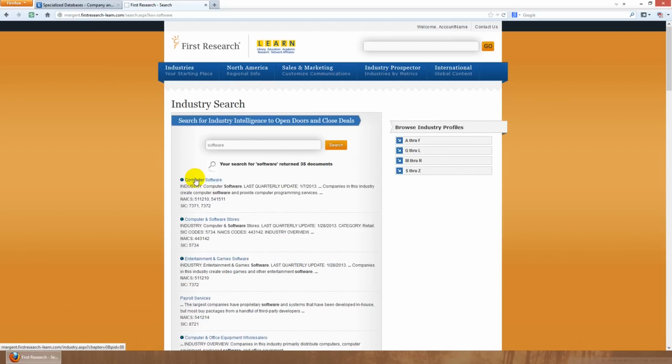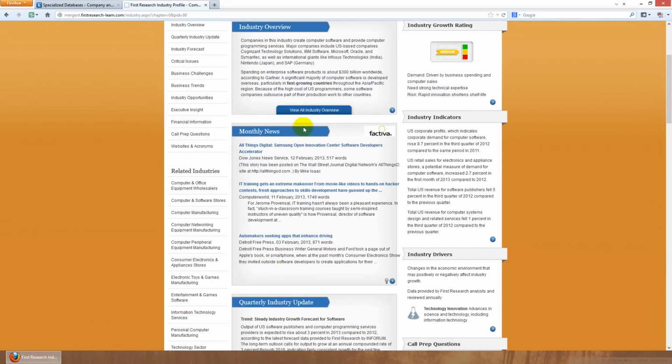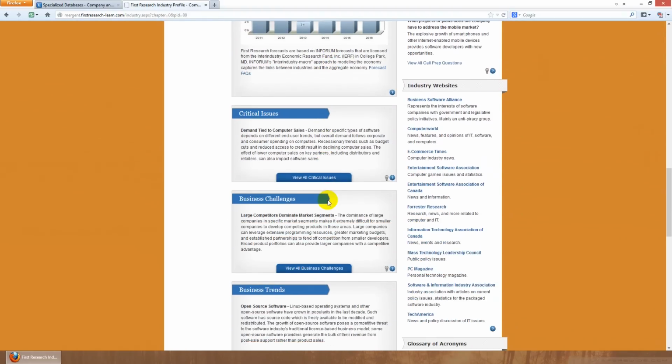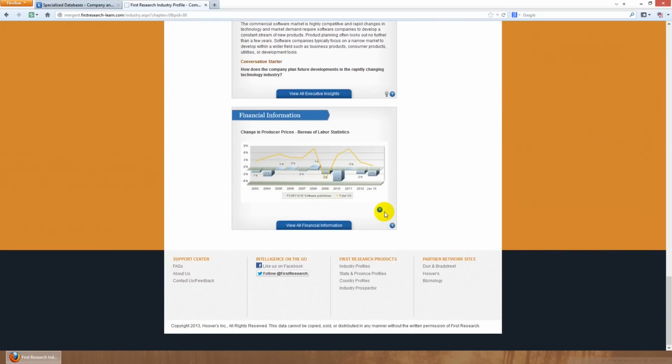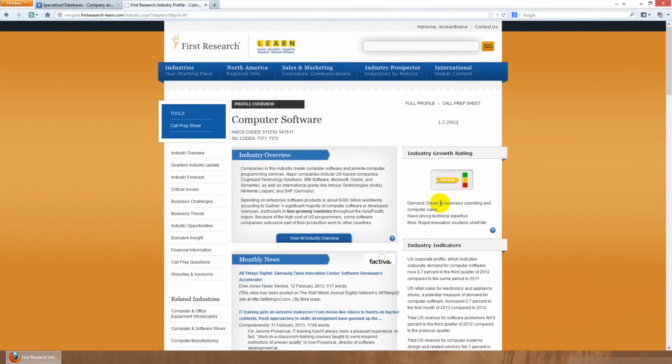Here's my computer software industry report. And from here, I'm going to get an industry overview, the quarterly update, a forecast, critical issues that are within this industry, challenges, trends and projections, industry opportunities, an executive insight, so that's commentary on the industry, financial information, and related information. So you can read all of this here online. Anytime that there is a question mark, you may hover over that and it's going to give you a definition of that information. Again, First Research contains over 900 industry segments.